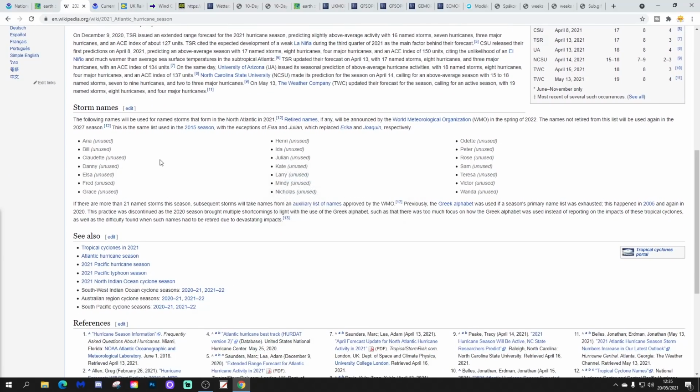These are the names that we've got for this season, so I'll just go through those quickly. We've got Anna, Bill, Claudette, Danny, Elsa, Fred, Grace, Henri, I think that would be, rather than Henry, I think that's Henri, Ida, Julian, Kate, Larry, Mindy, Nicholas, Odette, Peter, Rose, Sam, Teresa, Victor, and Wanda. Those are our names for this season that have been issued by the World Meteorological Organization.